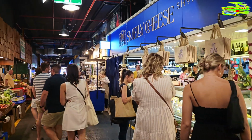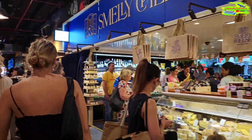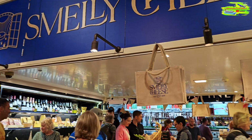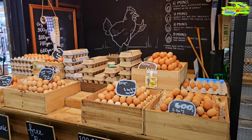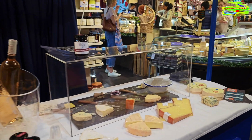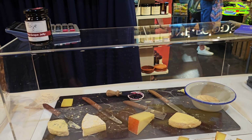Look at the cheese shop's name. It's called Smelly Cheese Shop, and cheese could be very smelly, especially blue cheese like gorgonzola. And they use this name as the shop's name, Smelly Cheese. It's stunning. This is an egg shop, and they're selling different kinds of eggs. This is a center for cheese tasting, so it's part of the Smelly Cheese Shop, and you can try different cheese. And normally cheese tastes better on a cracker with some jam.